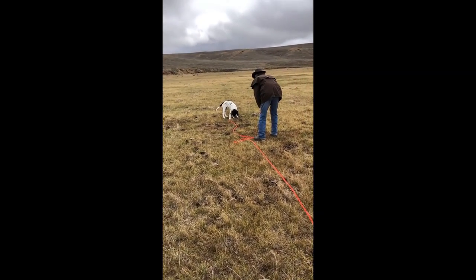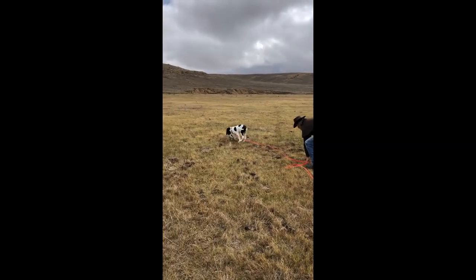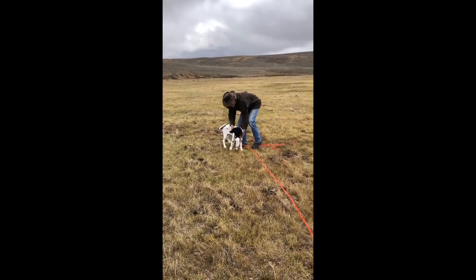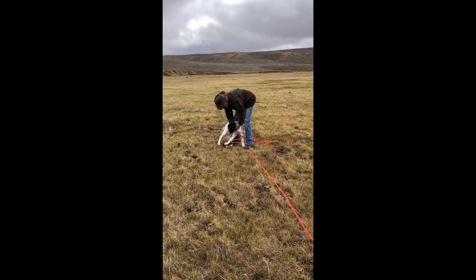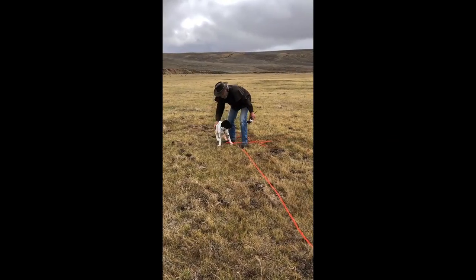Come on, Bree. Because it's a big bird. Hard to pick up. Oh. Breeze, come. Oh, good girl. Good girl. Okay. Well, let's go get Mom and Grandma out. We'll go for a walk.